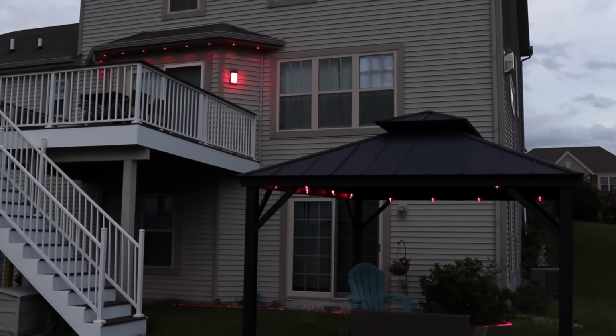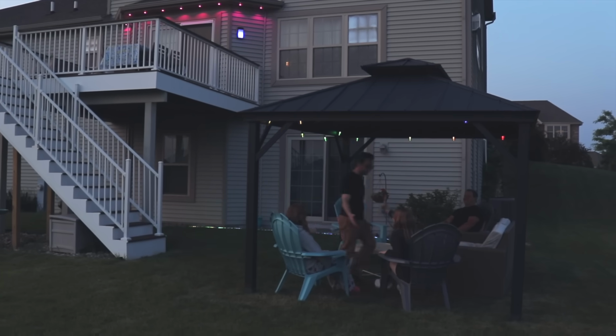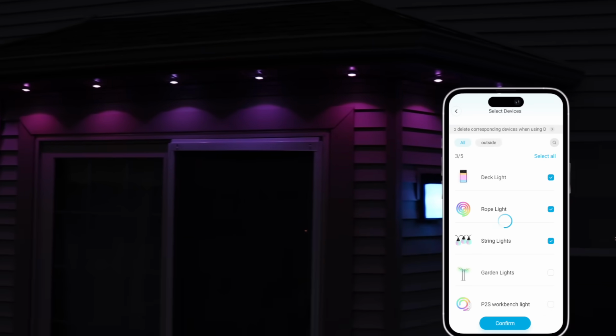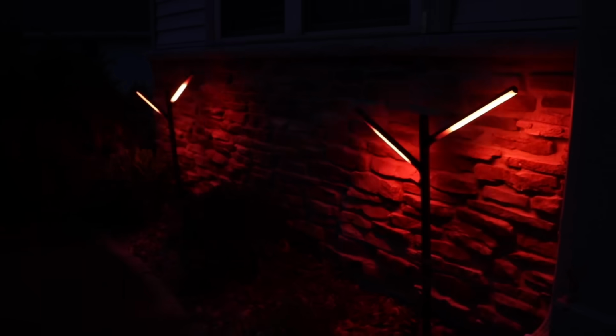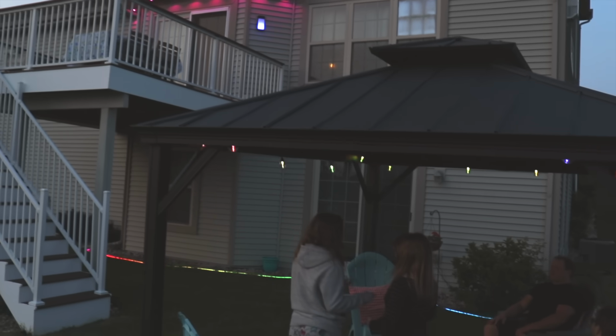Now, ready for the magic trick? With Govee app's Dream View, every single light, string, garden, neon, wall, permanent, syncs up. Select Sunset Pulse and watch them breathe together in rhythm. One tap, total cohesion. When the sun goes down, the lights come alive. The colors subtly shift and the whole yard feels like an outdoor lounge.